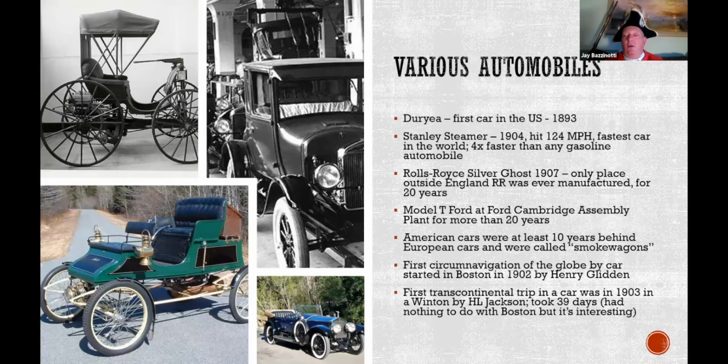And in fact, the Daytona 500 and the Indianapolis 500 were originally designed to put the Stanley Steamer and other steam cars out of business because only gas cars could be raced at those races. Another cool thing was that the only place outside of England that Rolls Royces were ever made was in Springfield, Massachusetts. And they made them for about 20 years. They were great cars.